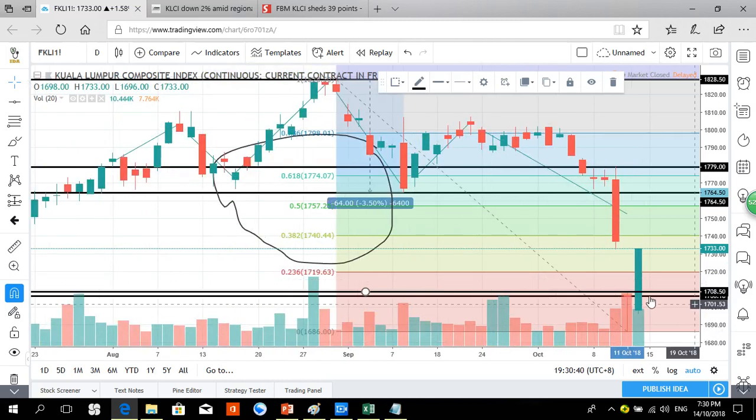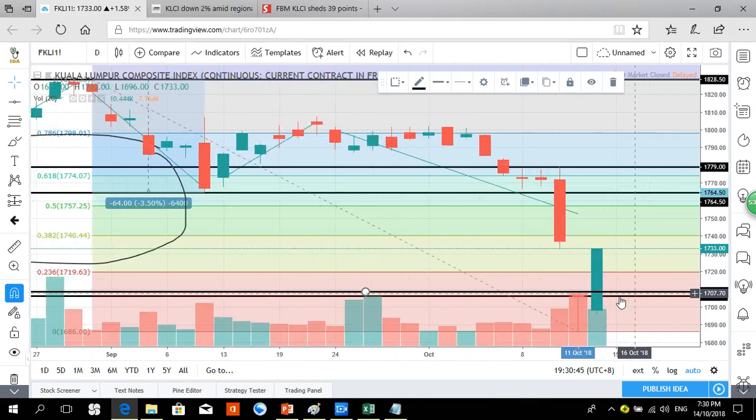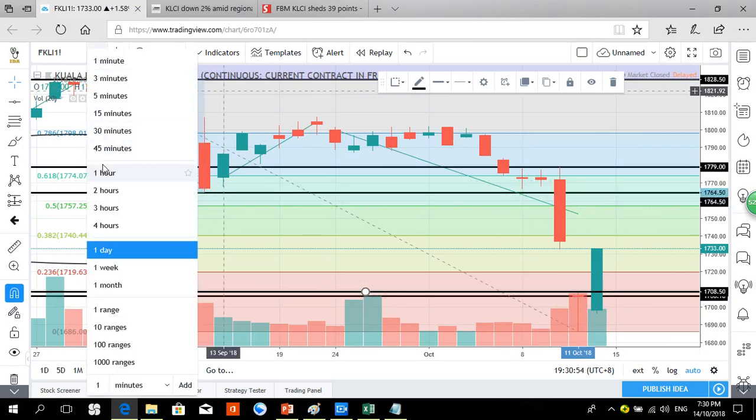So I detected the signal here, 1708.5, and the next day it broke above 1708.5. So it triggered a rebound signal at 1709.